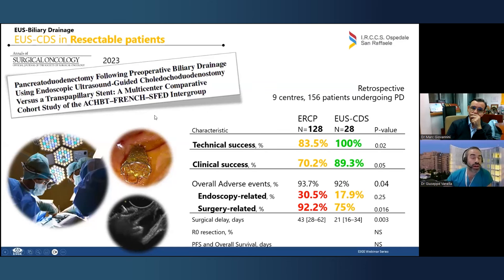Last thing, our French colleagues are a bit thinking outside of the box and proposing choledochoduodenostomy in resectable patients as an upfront drainage modality compared to ERCP, because they suggest that reducing the risk of pancreatitis, which is associated to ERCP, is better in patients who are candidates for surgery.